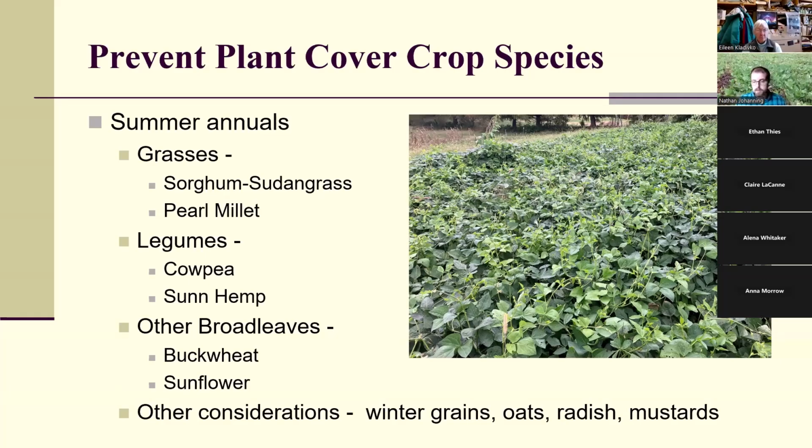Legumes, cowpeas or sun hemp. Cowpeas are actually what's pictured here in the picture to the right. So very vigorous, and of course, as a legume, they help to provide nitrogen. Other broadleaves we commonly think of are things like buckwheat and sunflower. So those are others to add into mixes. And usually I think in most cases it's nice to have a mixture of a couple of species, depending on what we have.